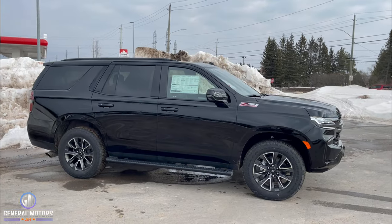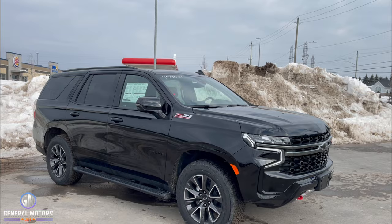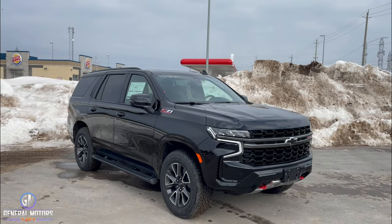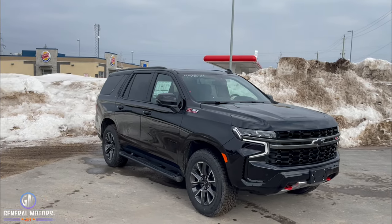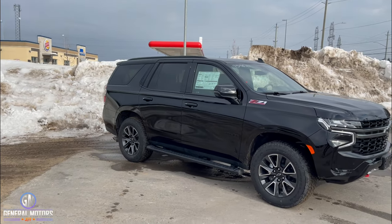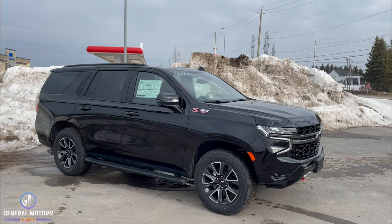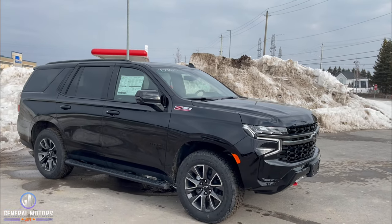And by the way, it's on the T1 platform. So this is the same platform you're gonna see in the Silverados and the Sierras, but there's obviously some major tweaks to it. Now, as I mentioned, another thing that contributes to the great ride is something that's available on this, and you saw at the start of the video where I was showing you the sticker, and that is you have the adaptive ride control suspension on this.